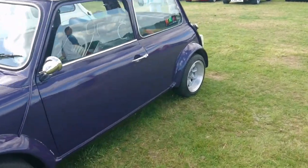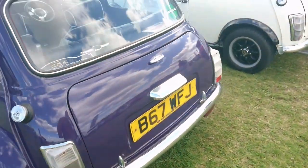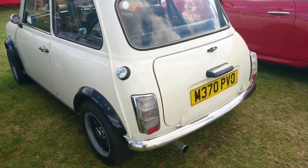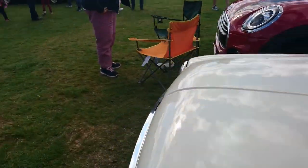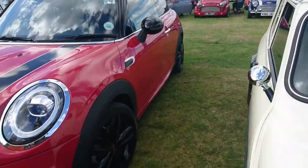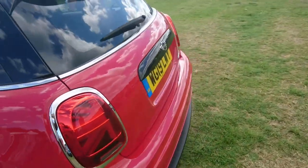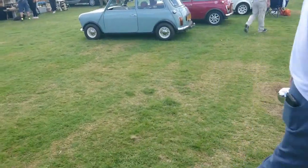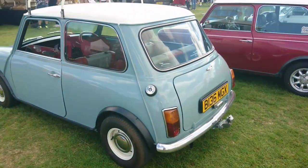84-85 Mini here that's been modified a bit. And of course, Fat Willy's Surf Shack. Very retro. 94-95 Mini Mark 6 here. Another one of these current generation Minis. It's just a Cooper. Good old roof rack and rear lights that have been made to look a bit older.